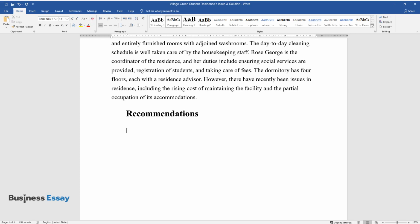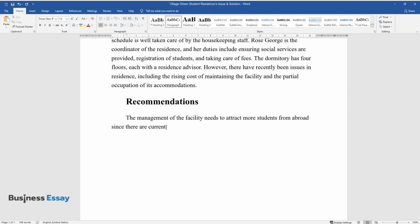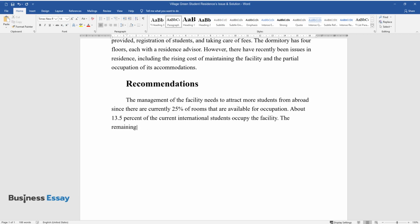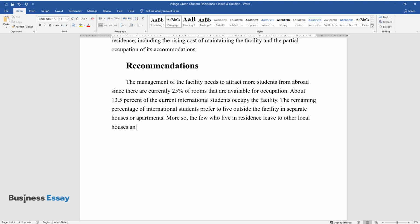Recommendations. The management of the facility needs to attract more students from abroad since there are currently 25% of rooms that are available for occupation. About 13.5% of the current international students occupy the facility. The remaining percentage of international students prefer to live outside the facility in separate houses or apartments. More so, the few who live in residence leave to other local houses and apartments after their first year.